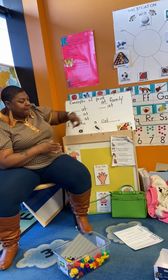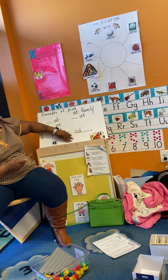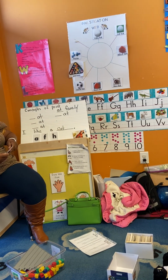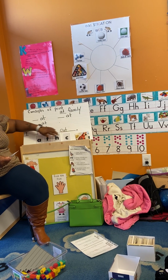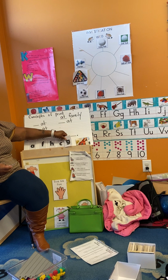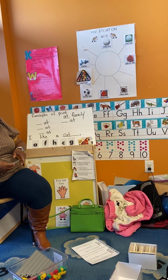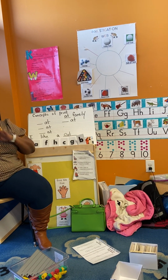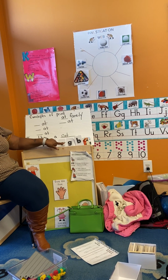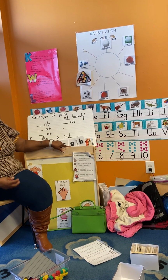How do you get them to better? Because some of them seem like they get their capital letters faster than their lowercase letters. And most of them do because of the visual discrimination of it. Uppercase letters are just straight lines, but when you get to lowercase, they're made of curves. That's harder for children to pick up.